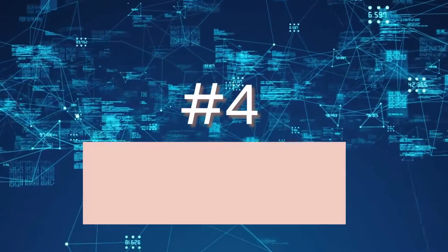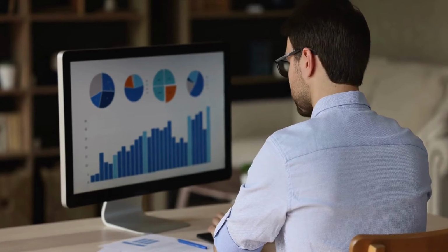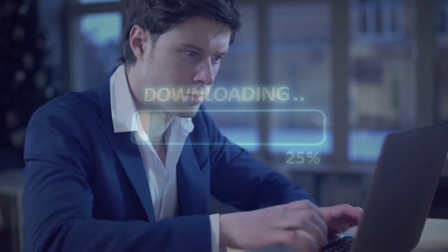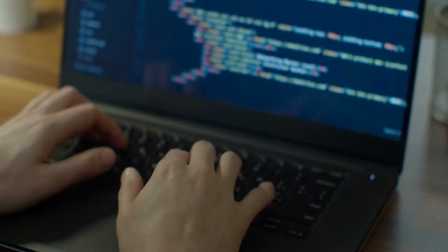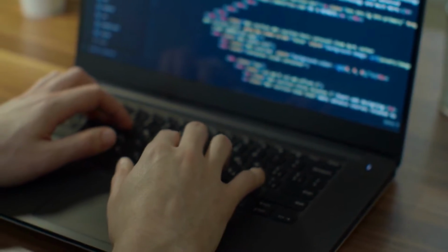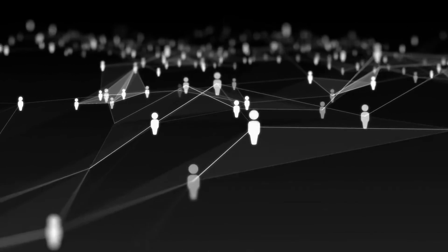Number 4. Sales of documents. If you don't have a website to share your knowledge or experience, you can decide to create a document in the form of a report. You can compile your expertise and experience into a single document that people can download. For instance, if you have any previous experience in any particular niche, you can create a detailed document to help other people struggling in that niche. This will benefit thousands of people. It could be a case study.